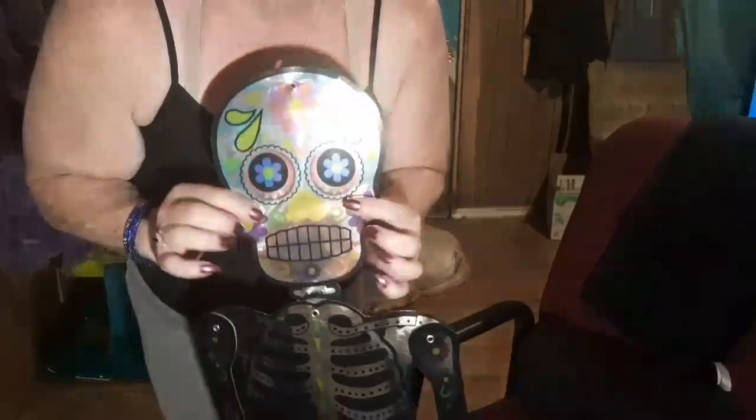Hold on a minute. Da da da da! A paper sugar skull skeleton. Let's face it, I would have bought this in January. Don't care. But is he not shiny and pretty? And so, yeah. Hold on, let me put him back. I don't want to just lay him down.